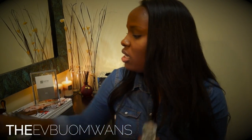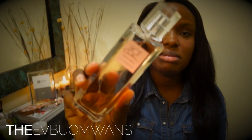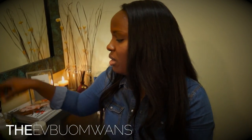This, oh no, I'll do this one first. This is the Kim Kardashian. I love the smell of that. I actually got the small bottle. I wasn't too sure how I would like it, but I love it and I will be buying more. This is my all-time favorite. It is Hakuteur by Givenchy, and I think it is amazing, and it smells so woman-like and so beautiful.